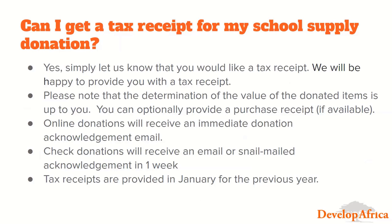Can you get a tax receipt for your school supply donation? Absolutely. Just let me know that you would like a tax receipt. That can be included in your box, or you can email me to let me know. If it's a tax receipt for the school supplies, I am not going to be able to put a value on that. So it is a blank form, and you can fill in the information as you see fit. But as far as any financial donations, I can provide you with a tax receipt immediately. And if not, as long as I have some way to reach out to you, an email or an address on file, then you will automatically receive a tax receipt in January.